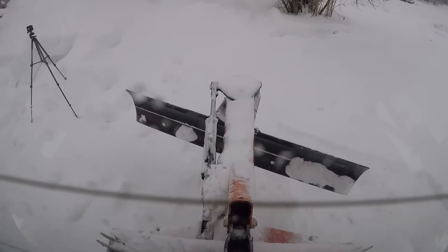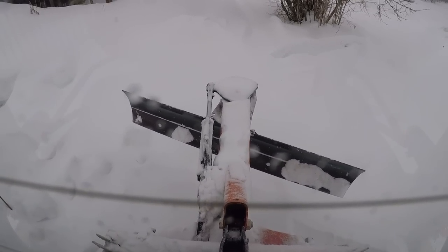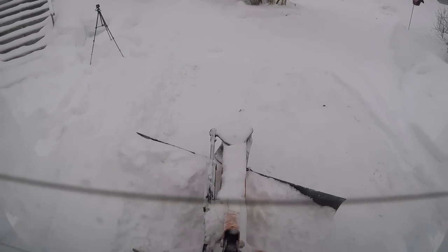As we back up here in front of the front steps and the wheelchair ramp, I'm actually blading the grass, because this again is lawn right here, it's not driveway, but they need the area cleared out.